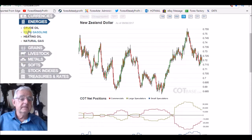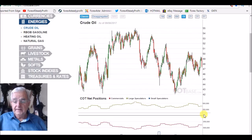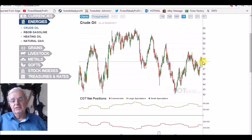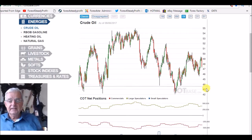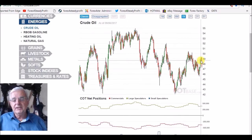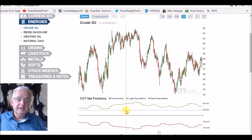Energies, crude oil. We're still fairly bearish of this. We did have a nice candle down on Friday. I think that might just start the run and see it come down a lot further, at least down to recent lows. It had a nice little bit of a correction back up. It didn't get up to the 50, which I was hoping. We've had a nice big candle down, so I think that's going to follow through.